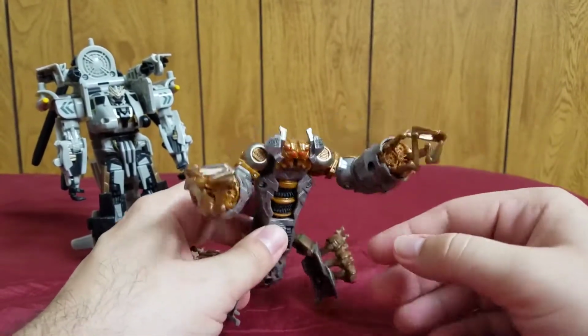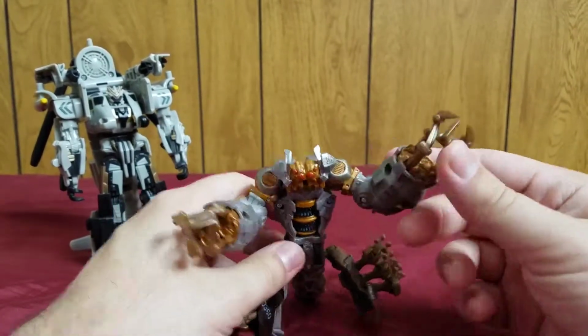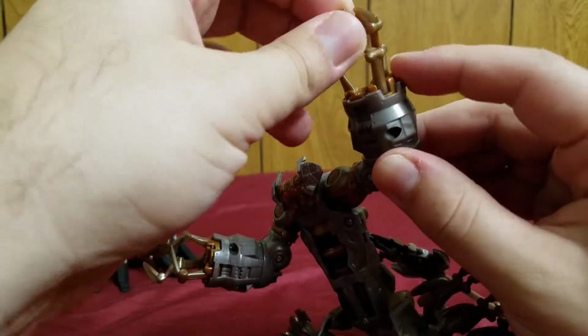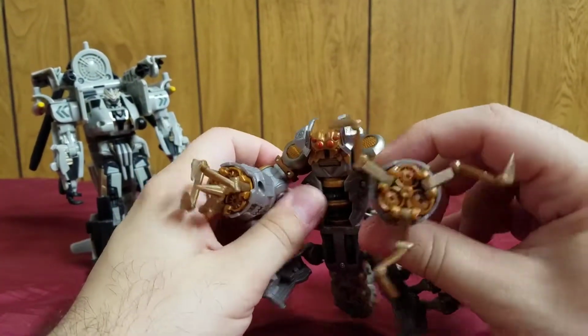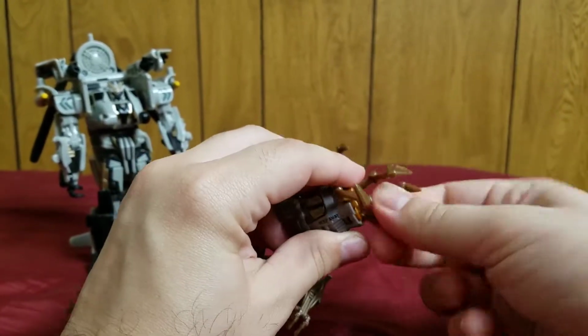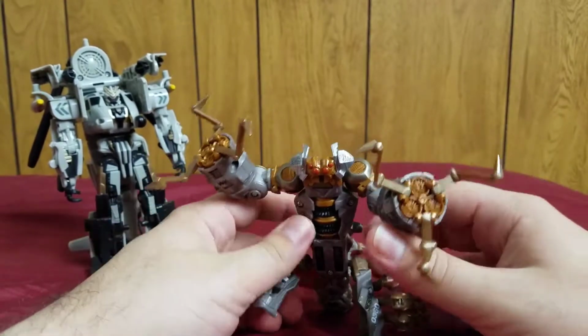However, there is a third mode. I've seen people have this sort of fan mode that I like, a monster form, which I kind of like. Another thing you can do, if you line it up with these notches, you can open up his claws, and this is supposed to replicate him shooting his missiles out of his claws. Oh, plus Scorponok here is one big homage to the original Beast Wars Scorponok, which is really cool.